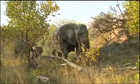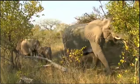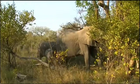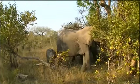Animals as well, just the way they move, there is this regalness about them. We tend to associate that so often with lions, but elephants also just have a certain way of carrying themselves that's awesome to behold.